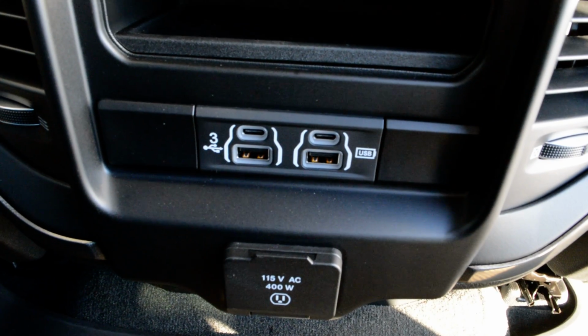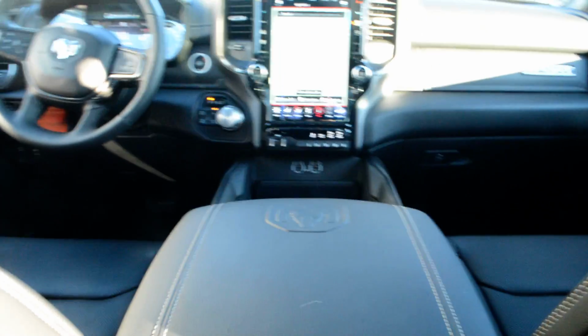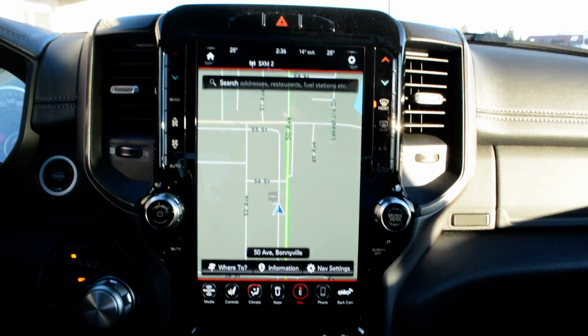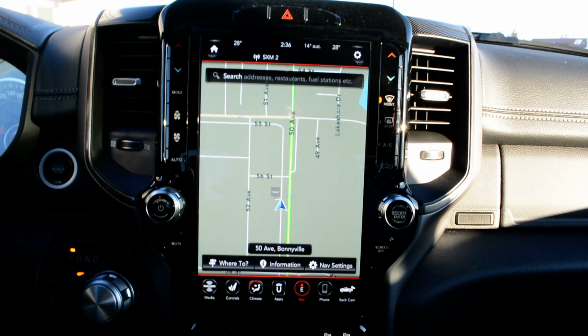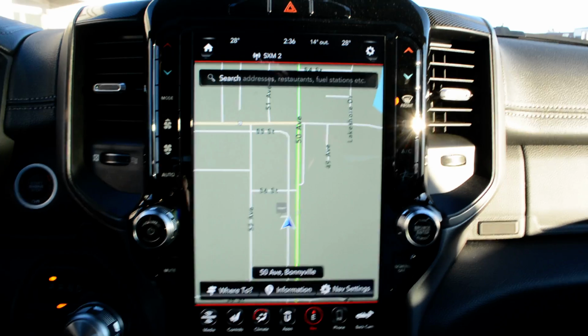Up top you do have your dual pane sunroof. In that back seat, you do have a few media ports back there, again, just to kind of keep your passengers' devices charged up well on the go. Up front, you do have the very user-friendly touchscreen display here. The 12-inch touchscreen in this one. So tons of great features packed in here.